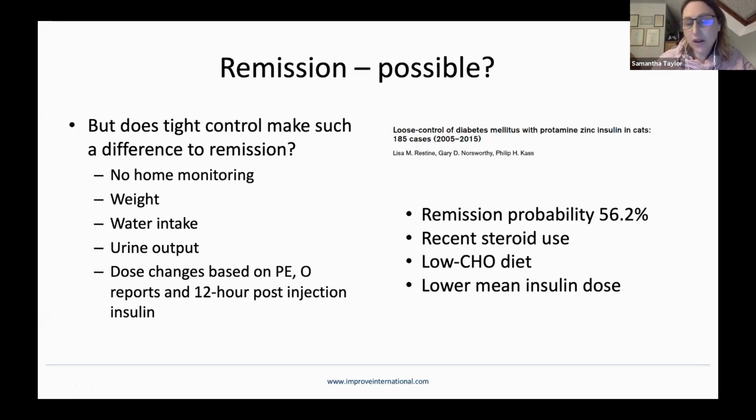So that makes sense. But I think it's really interesting that perhaps such tight control is not the key factor to remission. And perhaps it is more about how long they've been diabetic for, whether there are any reversible factors such as steroid use. So I think that is interesting and tells us a little bit more about how we manage these cases.